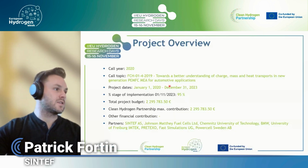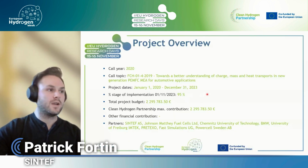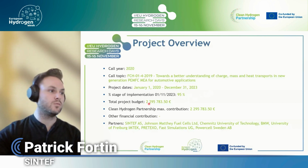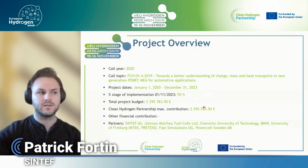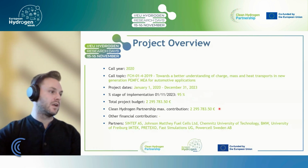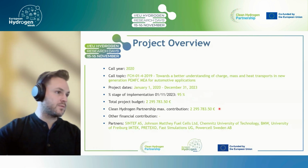So the project started in 2020 and will finish at the end of this year. Total project budget of about 2.3 million euros, as this is a low TRL research and innovation action. This was 100% funded through the Clean Hydrogen Partnership. And we have various partners around Europe.